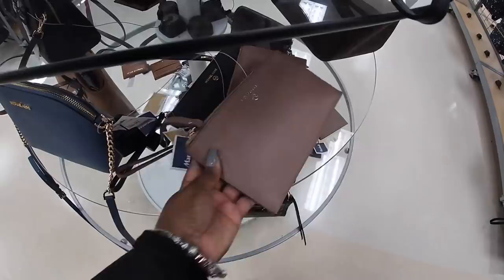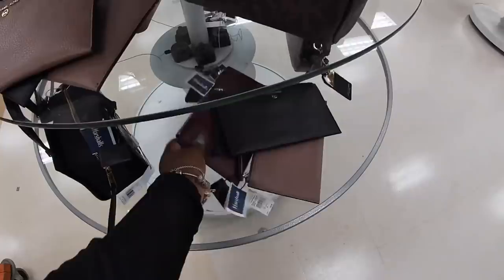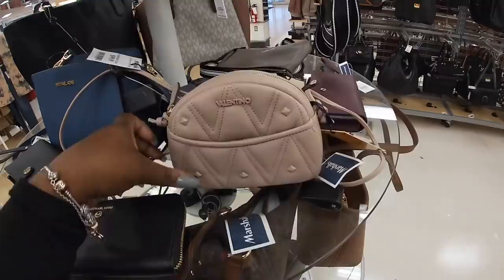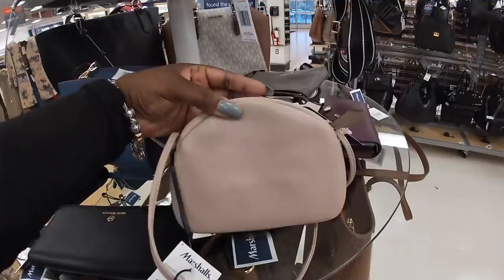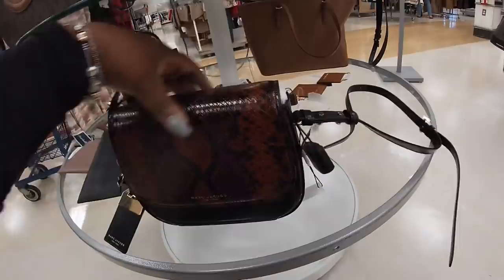They also have some little wallets for 40. Oh, they have another cute little burgundy too. Valentino, a little one, sorry. And it is $250. Wow, $250 for this little bag. It's cute, but they still have the brown Michael Kors. And Marc Jacobs, $150. This bag is $150. That little Valentino is like double the price.